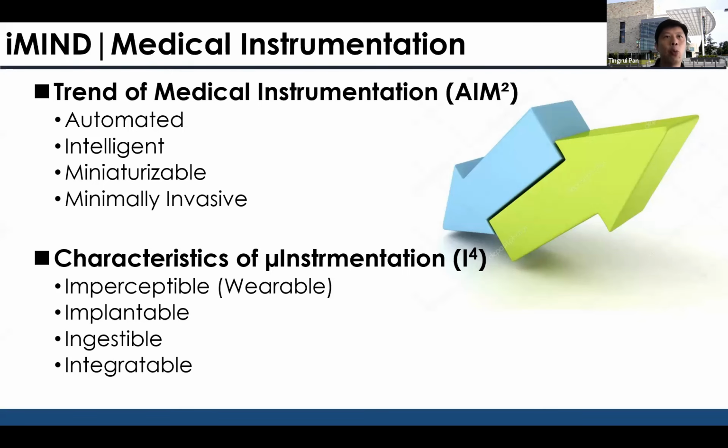As well, one thing you like to do, at one time, for diagnostic purpose or surgical purpose, you like to do as much as possible, right? The integration. So we like to integrate multiple functions and multiple capacities into one device and perform everything in one invasive procedure.